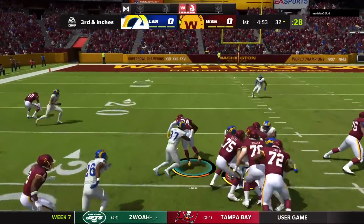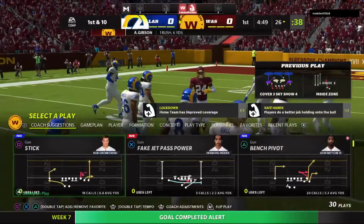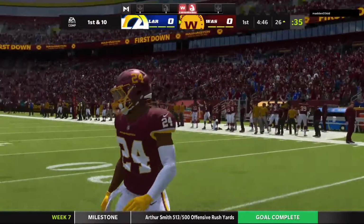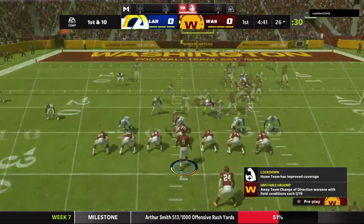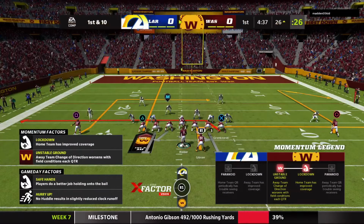The first carry for the Memphis man, Antonio Gibson. And he's able to pick up the 1st down here before he goes down at the 26. If you make the stop there, maybe you hold them to 3 on this opening drive. They didn't get the stop. Yeah, new set of downs now. Now you're worried about, just as you pointed out, not just giving up 3, possibly giving up 6.